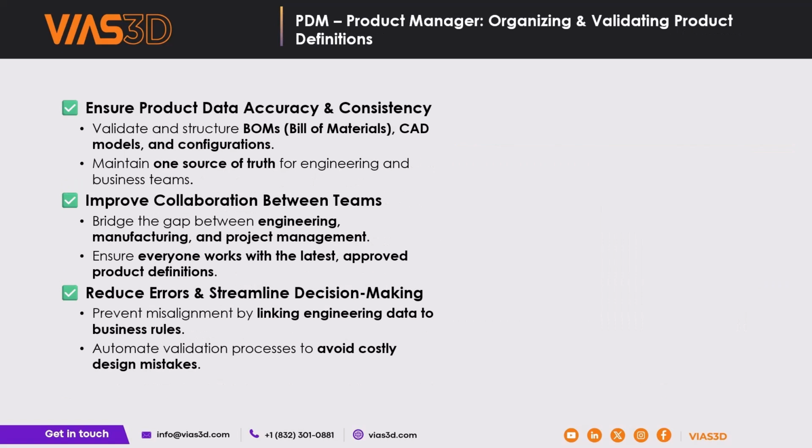The product manager role makes sure that data is going to flow correctly from engineering to the other relevant business units like manufacturing, procurement, and all the other necessary business teams. So too often companies struggle with things like misaligned bill of materials to the CAD models, disconnected teams using different systems. And again, you have these teams working in silos, working with different data sets. That can lead to delays. And then inefficient validation processing also causing delays to the product development cycle.